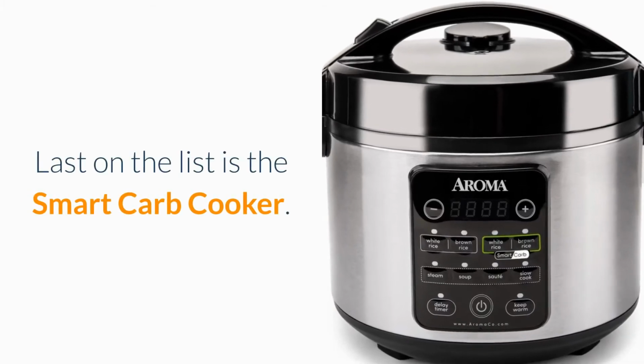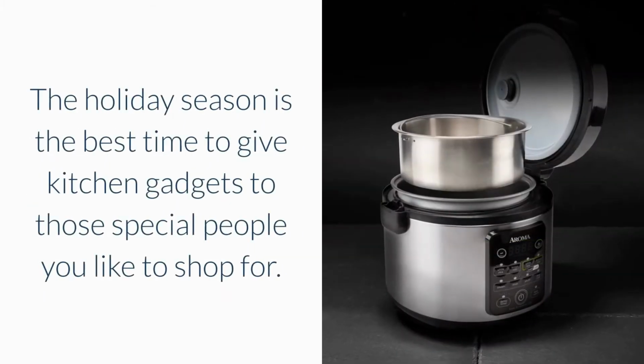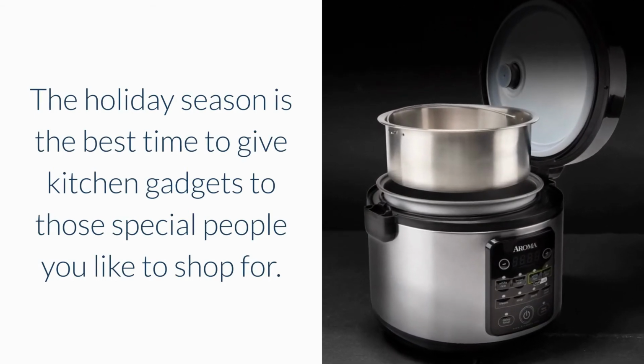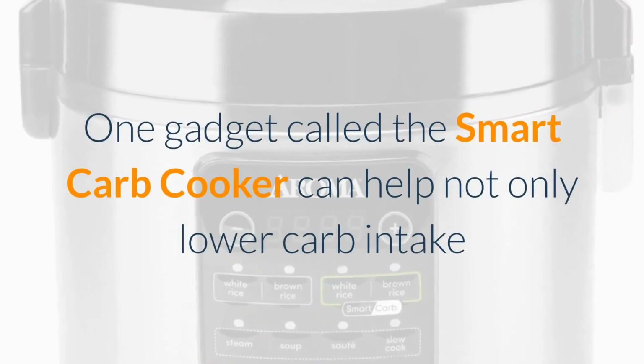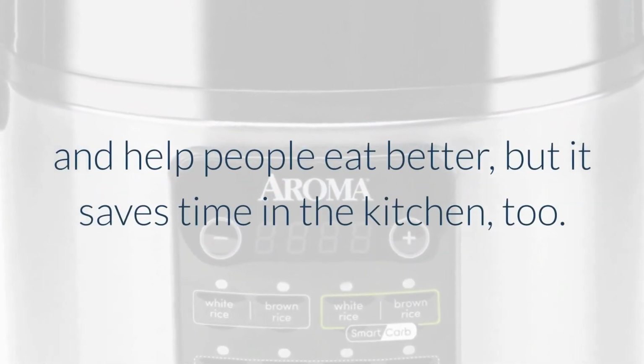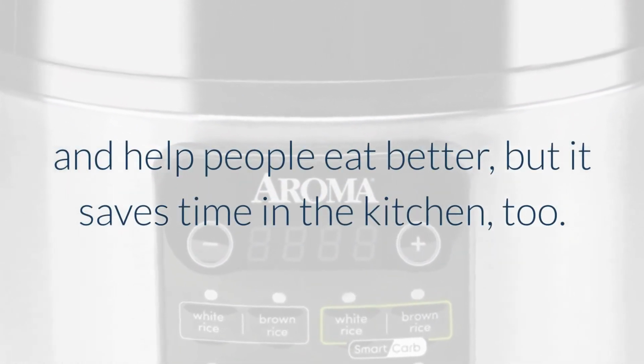Last on the list is the Smart Carb Cooker. The holiday season is the best time to give kitchen gadgets to those special people you like to shop for. One gadget called the Smart Carb Cooker can help not only lower carb intake and help people eat better, but it saves time in the kitchen, too.